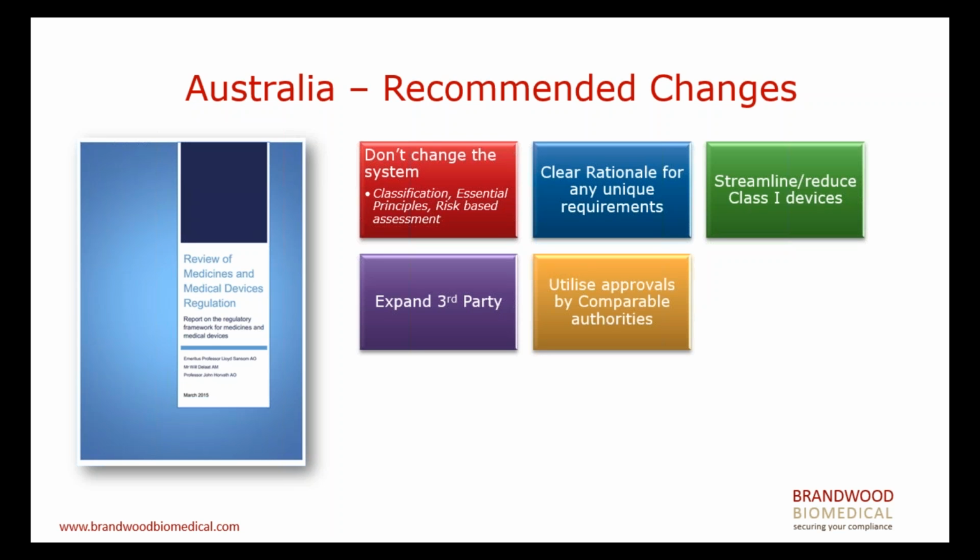And again, similar to the previous, utilizing approvals by comparable authorities. At the moment, it's really Europe that's aligned in regulations, and perhaps in future we could have FDA approvals recognized. That's a bit of a challenge at the moment because the regulations in the US are quite different to Australia and Europe, but there is consideration to accept overseas market approvals, even if it's conformity assessment done through comparable overseas bodies.